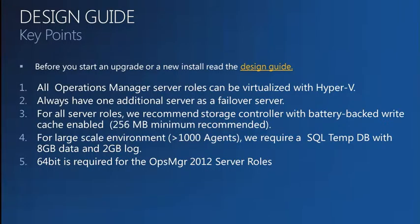As a product team, we've decided to move completely to 64-bit. So 64-bit is required for all server roles. This is not agents, all server roles. So as part of my presentation later on, I'll actually talk to you about how to move or update your R2 environment to a 64-bit environment without losing monitoring. So I'll talk a little bit about that. But again, 64-bit is a hard requirement for all server roles in this release.